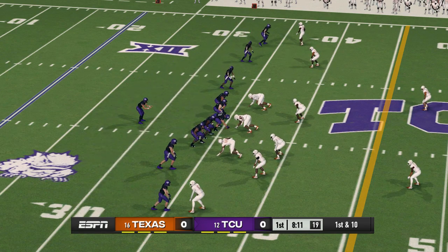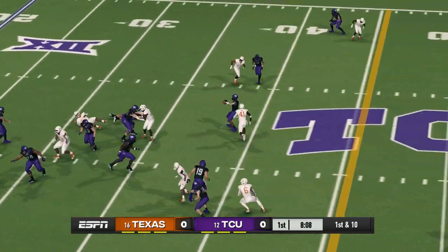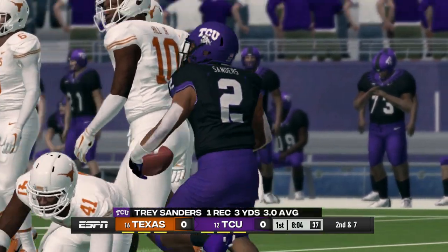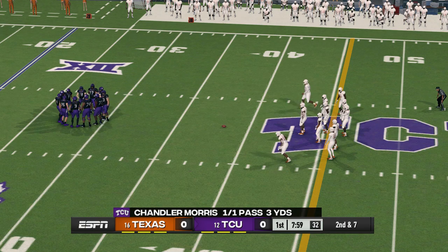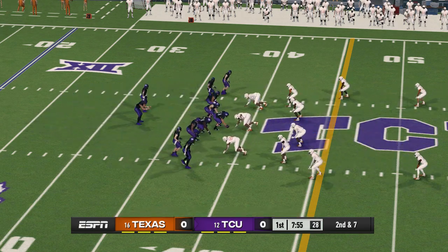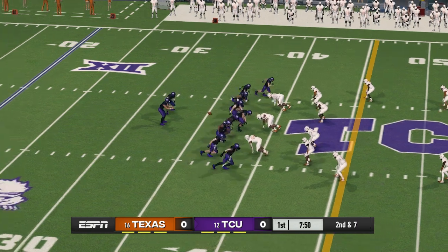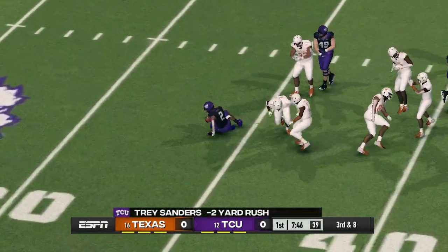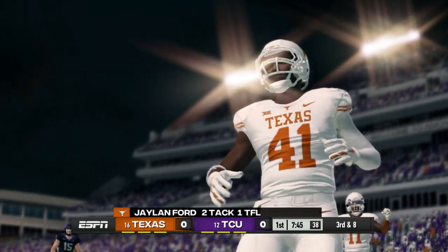Quarterback all by himself in the backfield with 5 wideouts. Completes it, and he's hit hard immediately. Second and 7. Ball on the 38-yard line. Go with the back, and he's hammered in the backfield. Third down.